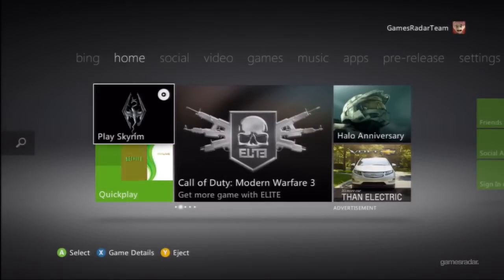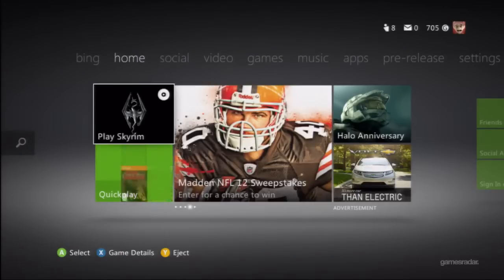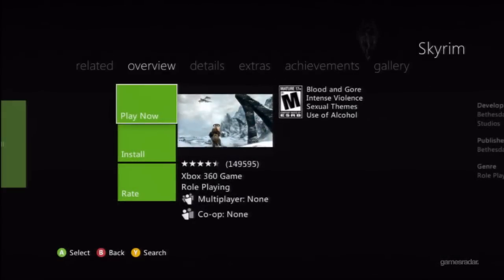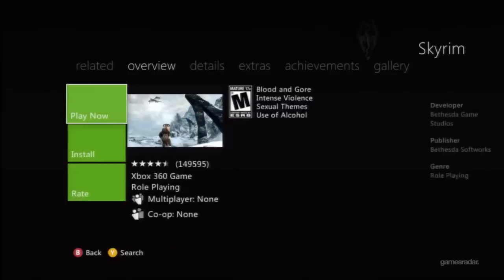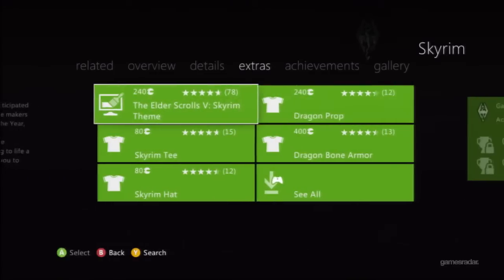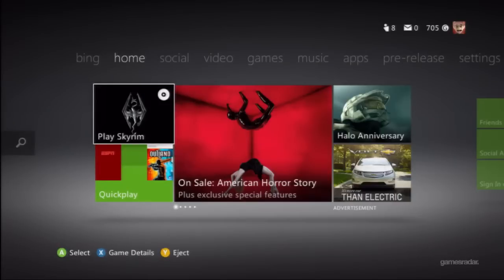Here is where you now go to play the game. You got Skyrim right in there right now. Here's a difference from before. When you hit the Y button before, you got a big splash screen of the game. Now you hit X, and it goes to more of a game summary page. Not quite as pretty. I like the whole theme in the background whenever it used to do it. Yeah, I always kind of wondered what art they'd use. Now it's like, oh, they want me to buy more stuff. But it's still streamlined. It's easy to get around. Yeah, it looks like it. It's not as pretty though.